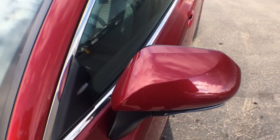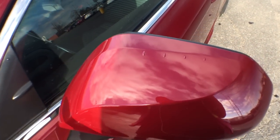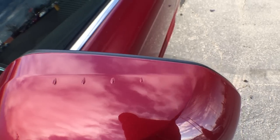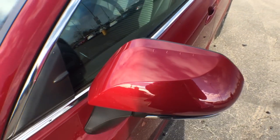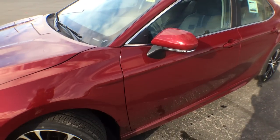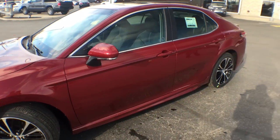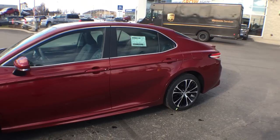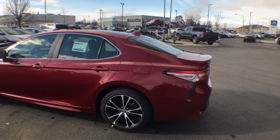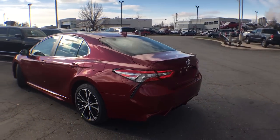Now that's pretty small but very significant, but it gets even smaller than that. See these little dimples right here on your side view mirrors? They're not just there for aesthetics, they're actually there for the aerodynamics of the vehicle. So it goes down to something as small as that. What they've put into the attention to detail of this vehicle, they absolutely did an amazing job. You can see those beautiful body lines. The fuel cap will be on the driver's side of the vehicle.